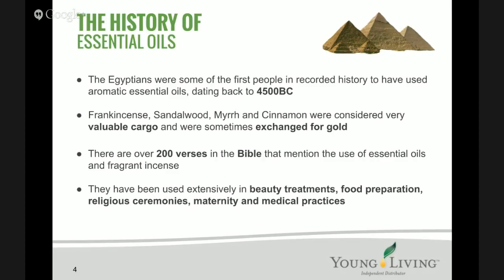And when I started to look into Young Living and started to experiment and learn more about oils, I learned that the Egyptians were some of the first people in recorded history to have used aromatic essential oils and to have documented them really well. And documentation dates back to 4500 BC. Frankincense, sandalwood, myrrh, and cinnamon were actually a form of coin. And instead of money, you could exchange frankincense, sandalwood, myrrh, any of these expensive spices and oils. They were quite often exchanged for currency, but they could also be traded as currency.